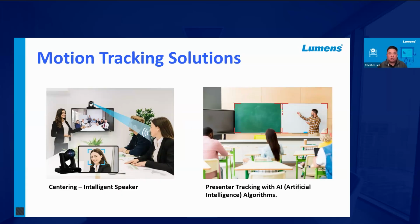But let's say in the situation where you have something more automated, Lumens creates what we call tracking cameras. Depending on the room environment, in a corporate office sitting here, it'll fixate on the voice of the individual speaking and center the individual. Or in the image on the right that you see, you have the ability to have the camera focus on two specific images, one on the presenter, and then possibly one on the content that's being shown on a display or on a wall.